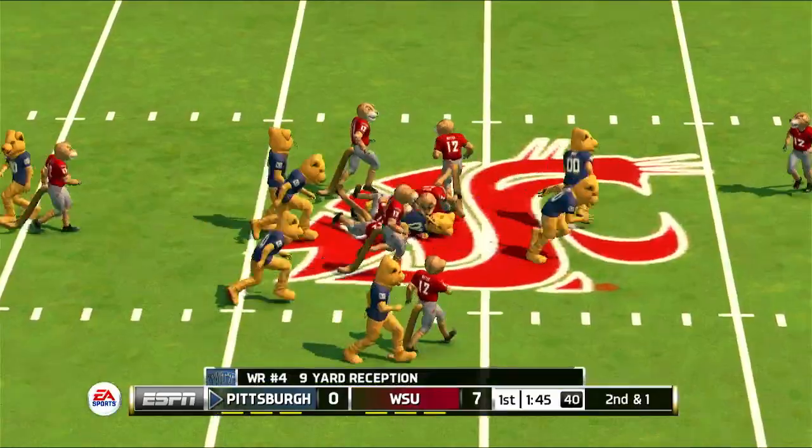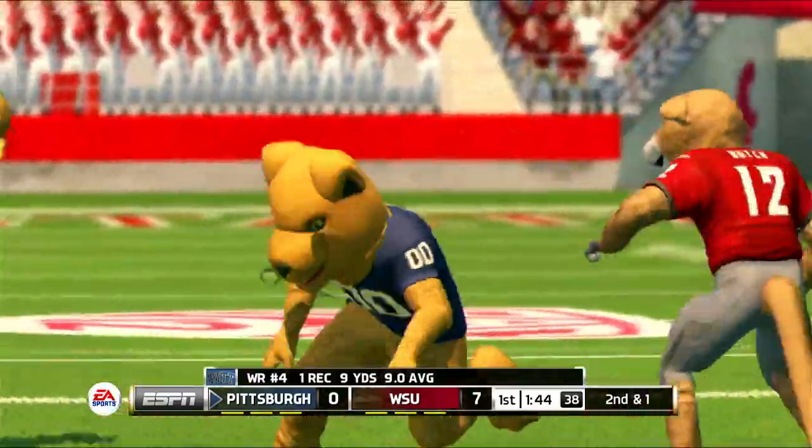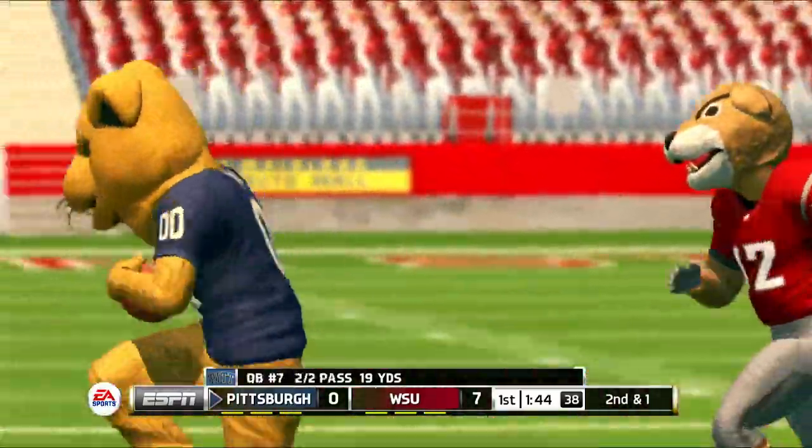Mike 51. Catches it, and he's immediately tackled. Called 89 yards. That brings up second and one.